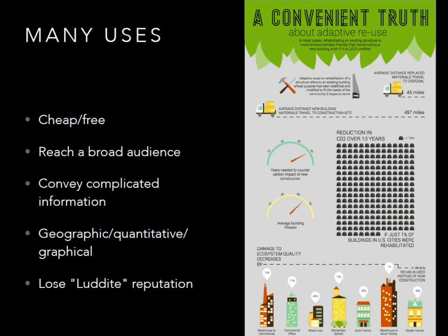And it's particularly great at showing all sorts of data that we have to show all the time, like geographic data, quantitative data. Finally, and I hope at some point we're going to lose this reputation for being Luddites, being aware and able to use technology can really, really help.